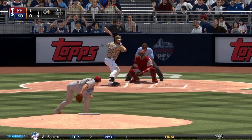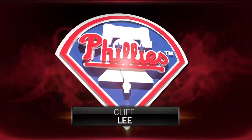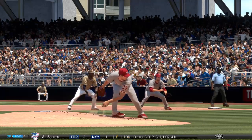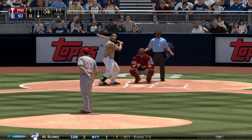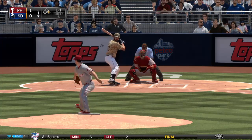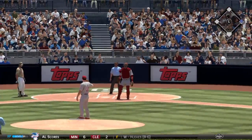Lee with the 0-1. Lays off the circle change there, a ball and a strike. Seemed to quicken his delivery to the plate on that last pitch. Well, you got to remember, the slide step does two things for you. It gets the catcher the ball quicker so he can throw a guy out, or it will hold the runner on first so he doesn't steal at all. The 1-1. And they pitch out here, but nothing's going on.